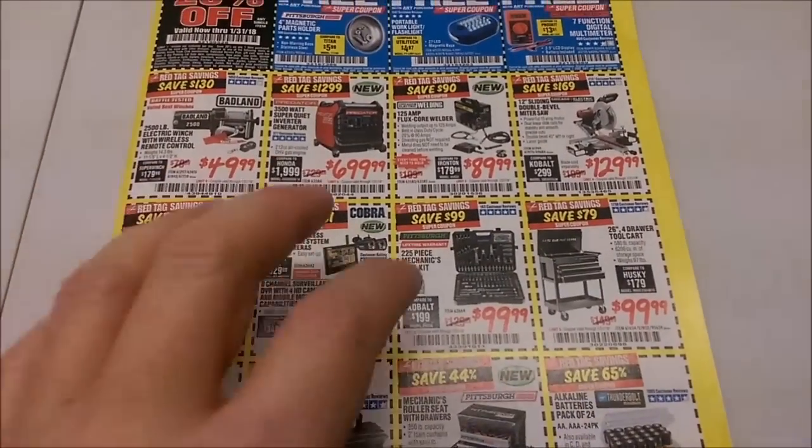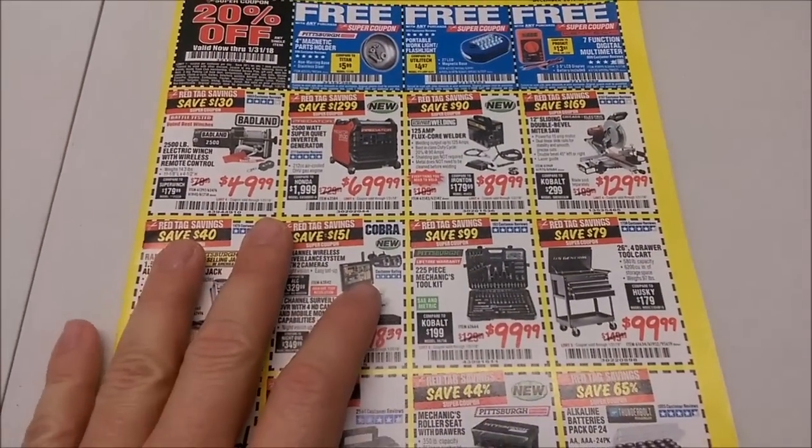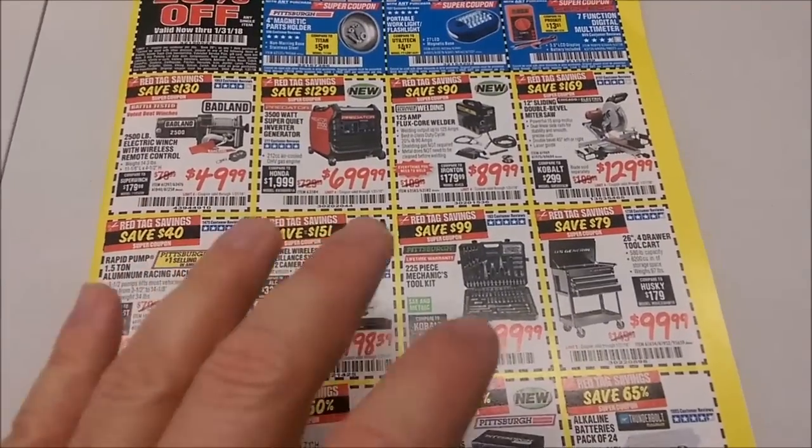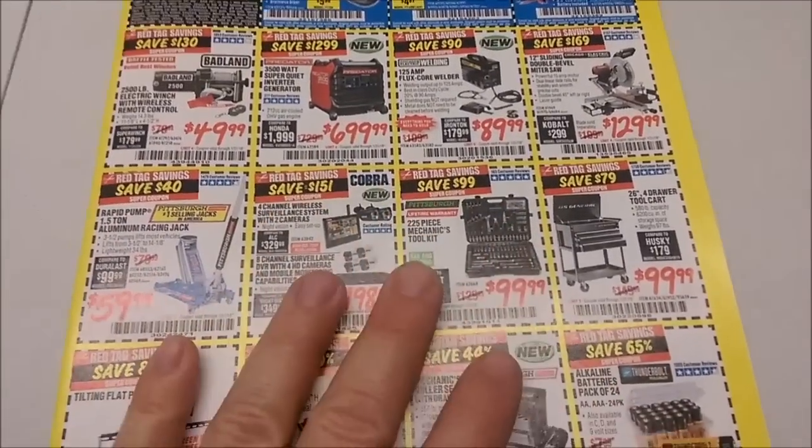As I said, it's good till January 31st, so it's good for 2 months. We'll leave it up for a little bit. I also put scans of the coupons in this on my website. There will be a link down below for that.